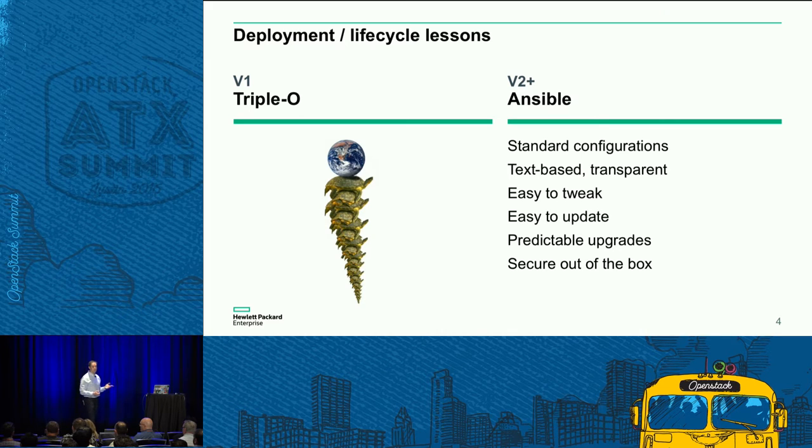And that's not to say that Triple O isn't a great project. We have awesome engineers that contributed to that project and did really, really good work. Some of our best engineers worked on this. But when we looked pragmatically at how to deploy OpenStack and manage its lifecycle, some of the big things that Triple O had around it that got in the way were, for example, it was very opaque. You would go run the installer, so to speak, and then you'd end up getting a cloud. And it was very hard to change anything around that without doing pretty deep customization.